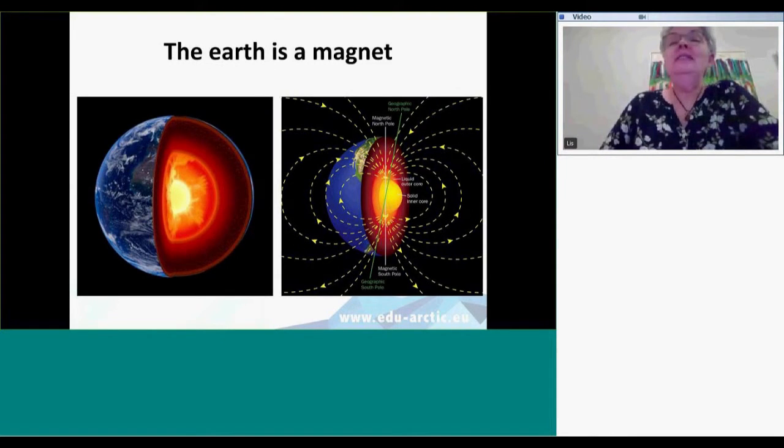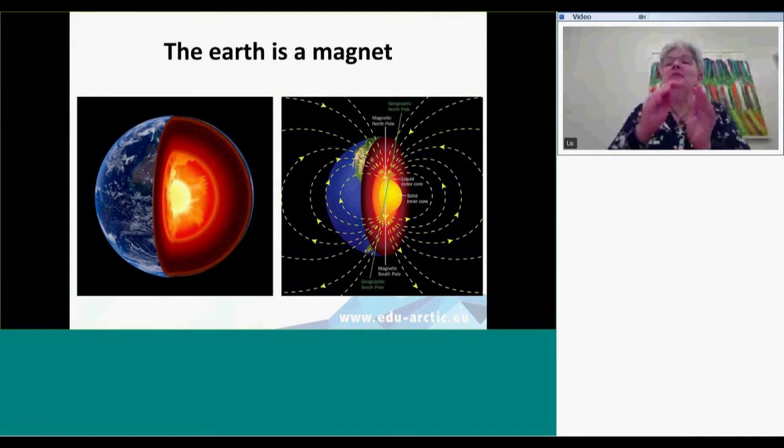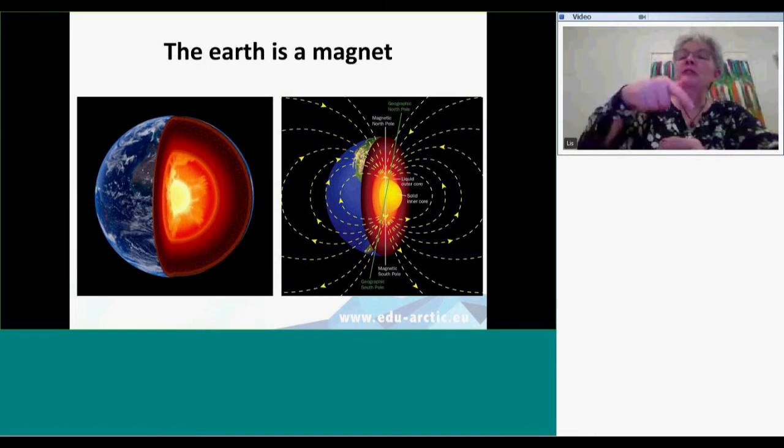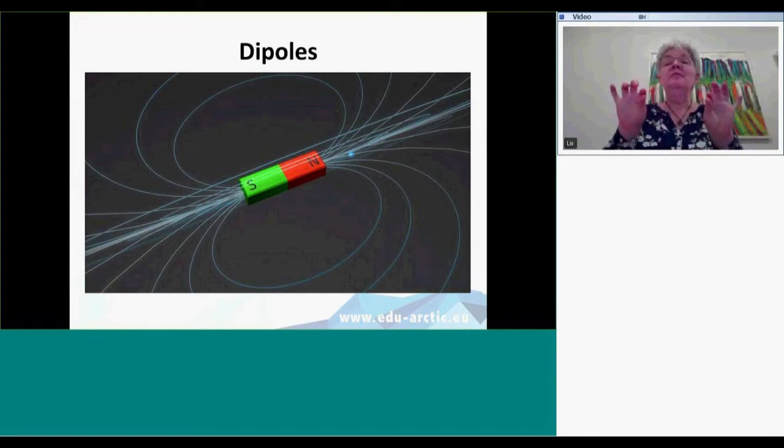And the reason behind this is that the Earth is a magnet. There's a solid inner core in our planet, and around that inner core is a liquid outer core that has a lot of metals in it. And as this molten material evolves around the inner core, that creates a magnetic field which turns the Earth into kind of a magnet. A bit like maybe we know dipolar magnets with a south pole and a north pole.